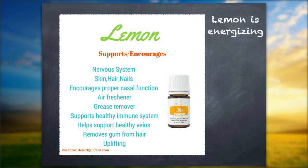It supports healthy veins. And if you've got kids that are new to gum, it'll also get gum out of the hair. You don't have to cut their hair. And another tip, it's also great for magic marker. Yeah, I have a toddler, so I know all about markers. So it's really great for that. And it's also very uplifting.